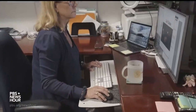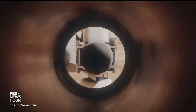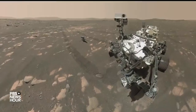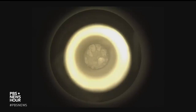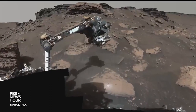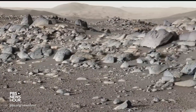Lori Glaze is NASA's Planetary Science Division Director. She heads the team at NASA that, along with the European Space Agency, is planning a mission to retrieve and return rocks from Mars in the next decade. The first phase of the mission is underway. NASA's Perseverance rover has been gathering and sealing up small pieces of the Martian surface for a few years. Planetary scientists think its location, the Jezero crater, was warm and wet 3.5 billion years ago, a great place to search for signs of ancient life.